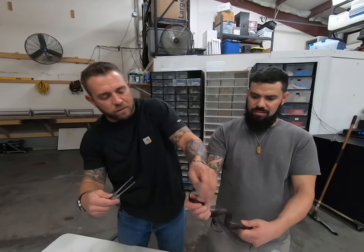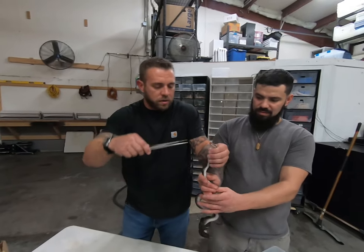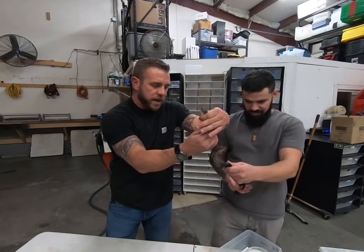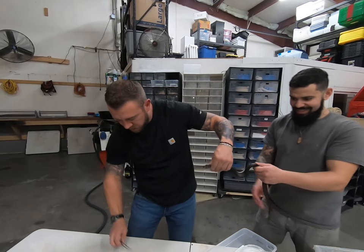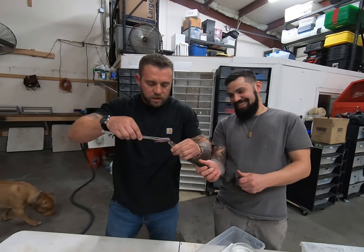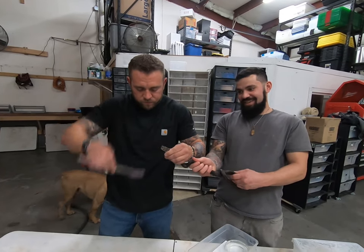Most people would say, why wouldn't you just put him down? I normally would do that at this point, but somebody here has developed an affinity for this little dude. He's a sweet snake, man. So we keep him going. Come on, bro.